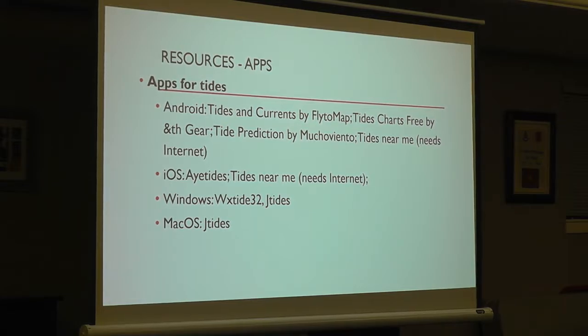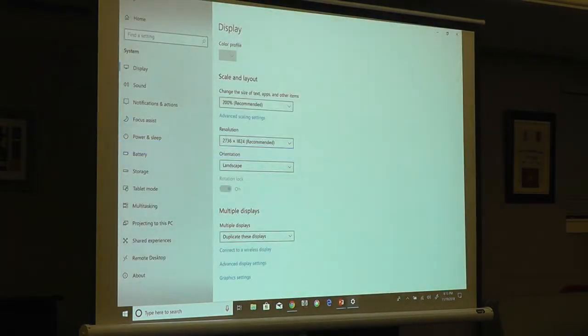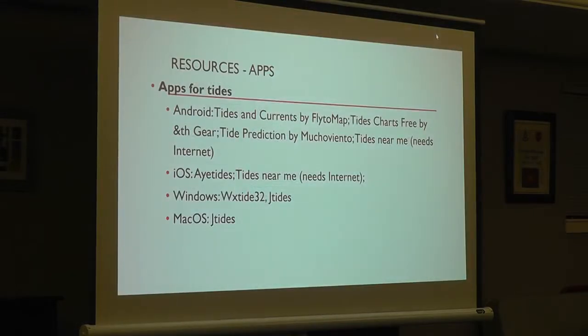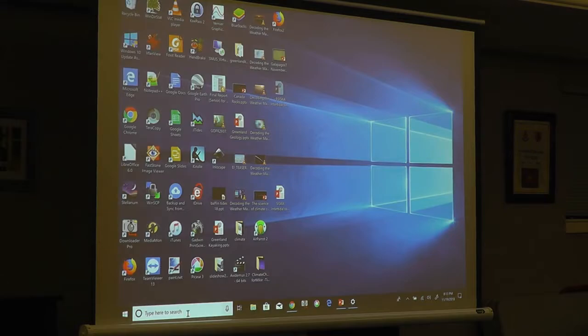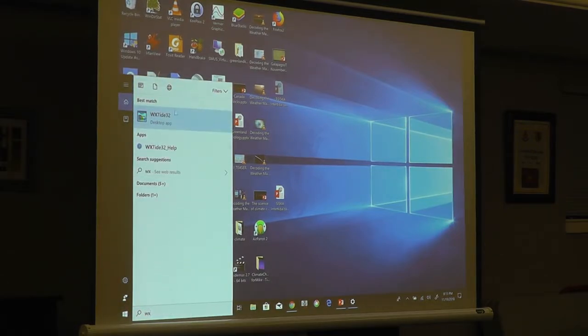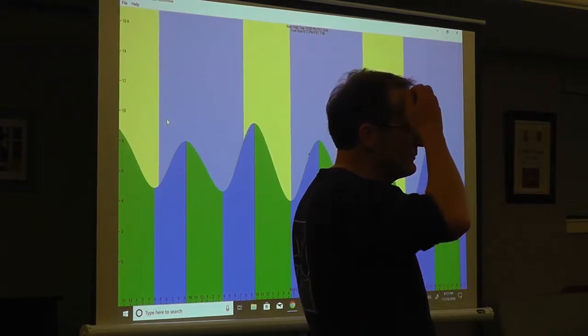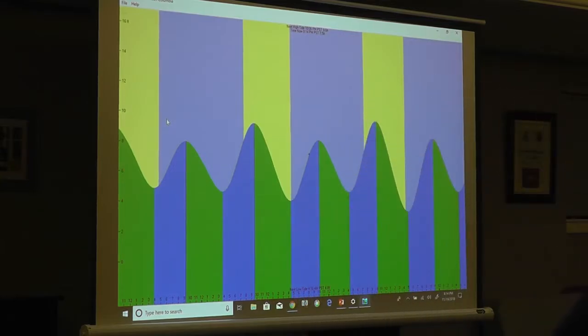So this is probably my favorite app for a Windows PC. I'm going to figure out how this goes. So that's working now. Yeah, so there's Port Renfrew's tides, and again, this is a nice PC program that does a good job.